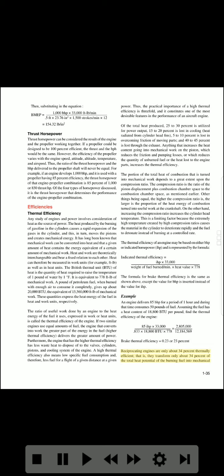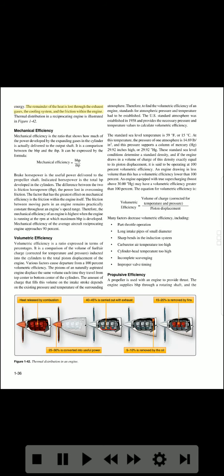Reciprocating engines are only about 34% thermally efficient. That is, they transform only about 34% of the total heat potential of the burning fuel into mechanical energy. The remainder of the heat is lost through the exhaust gases, the cooling system, and the friction within the engine. Thermal distribution in the reciprocating engine is illustrated in Figure 1-42.